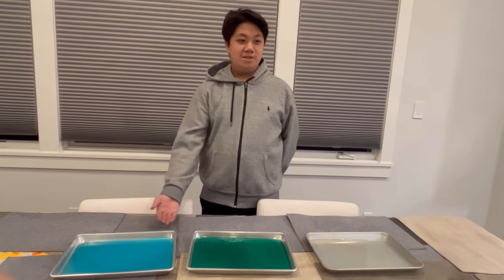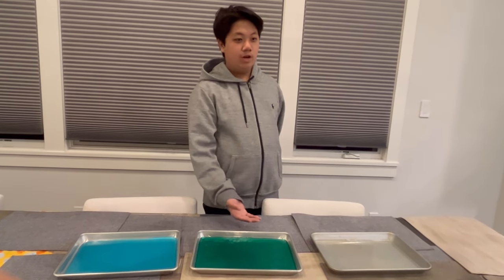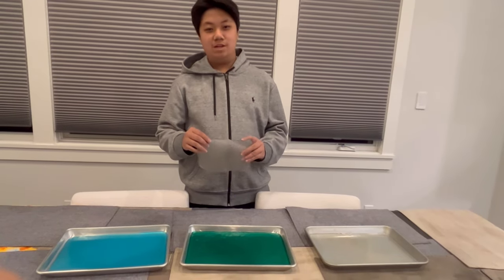These are our algae-based bioplastics. The main ingredients are algae, water, and food color. When it's completely dried, like this piece, it is a piece of plastic, and it can work perfectly as a plastic cover.